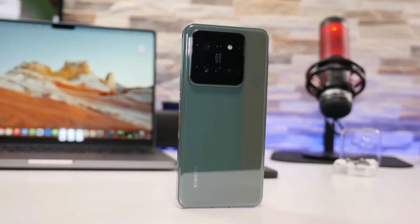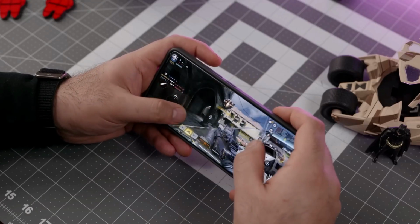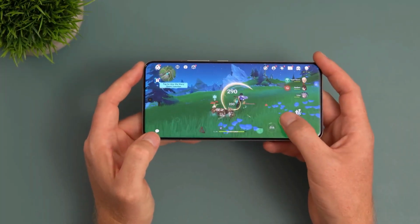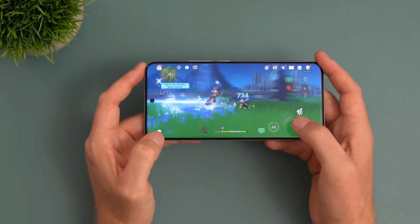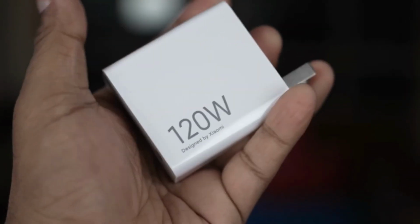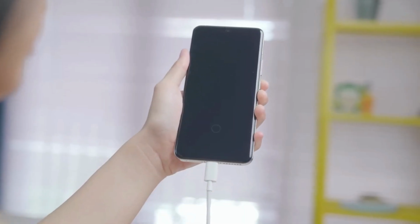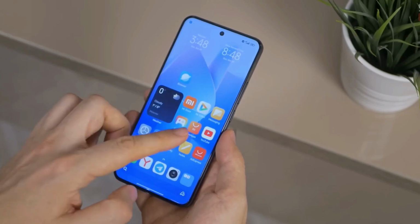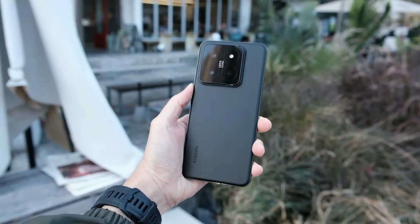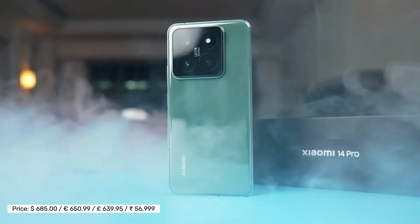This is a beast of a phone. It has the new Snapdragon 8 Gen 3 chip, which is super fast and can do some cool AI stuff. You can get it with 12 or 16 gigabytes of RAM, and it's water and dust proof. There's a 4,880 milliampere-hour cell inside. It also charges wirelessly at 50 watts, which is awesome. The phone runs on HyperOS, which is Xiaomi's new software that works with all kinds of devices. The best things about the 14 Pro are the chip, the screen, and the camera. They're all top-notch.